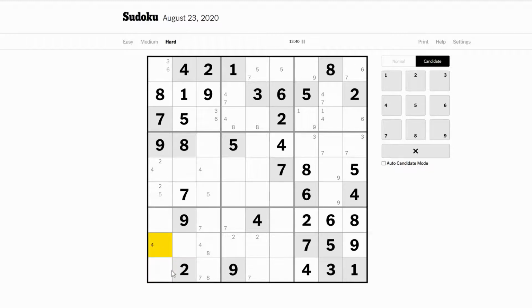We've already got a 4 here, and we've got other pencil markings here, so none of these could be a 3 and 6. So can this be a 3 and 6? No, it can be a 1 as well, because we're missing a 1 as well. And actually, we've got pointed pair of 3s over there, so... Okay. So that's no good. Okay. What do we do next? Let's look at the strong numbers.